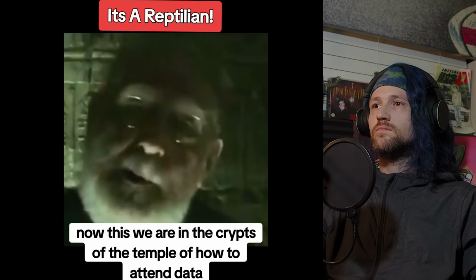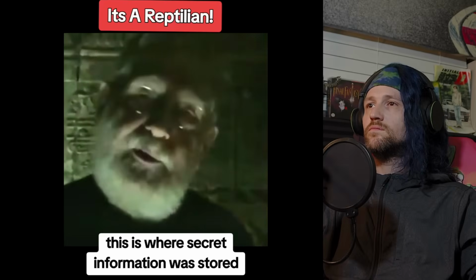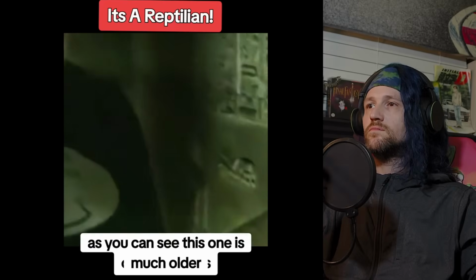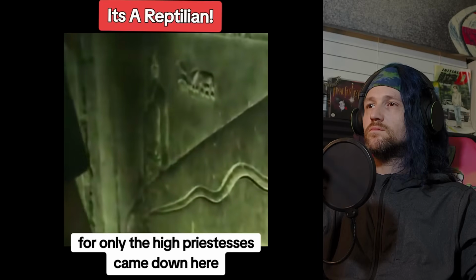Now we are in the crypts of the temple of Hathor at Dendera. This is where secret information was stored. As you can see, this block is much older, and they took these blocks from other sections and brought them down here for the secret info. Only the high priestesses came down here.